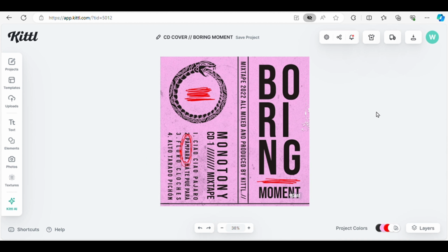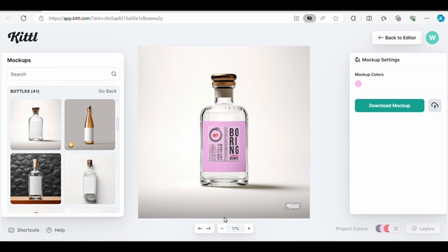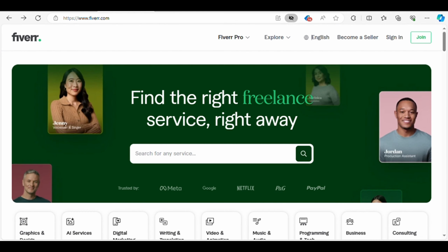With Kittl's easy-to-use interface, you can adjust text, colors, and elements to create the perfect label. But we're not stopping there. We're also going to create mock-ups of our labels to showcase them on Fiverr. With Kittl, generating mock-ups is as simple as clicking a button. Choose a packaging mock-up, resize your label, and download the finished product. It's that easy. Now, it's time to list our service on Fiverr.